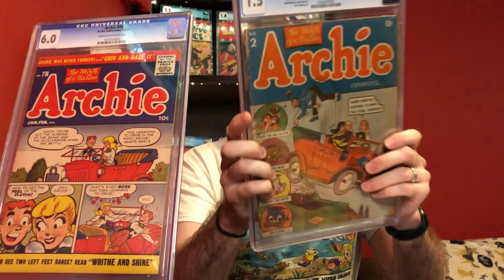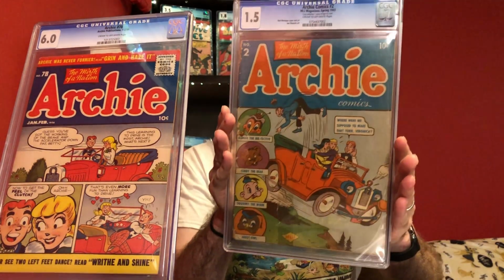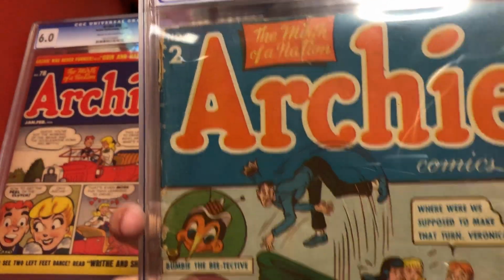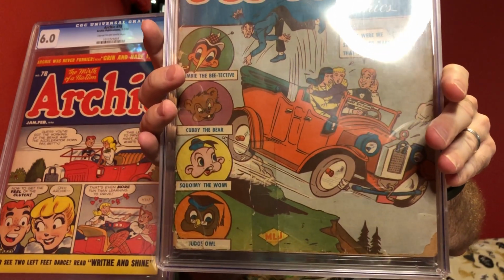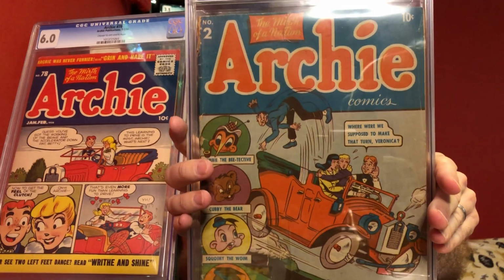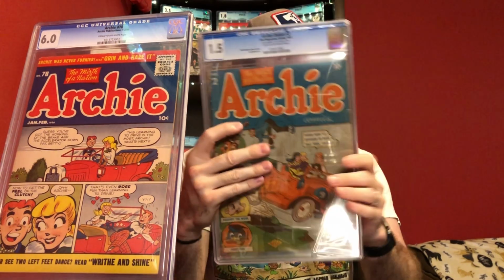Now, the next one, this is a rare book. So I was pretty happy to be able to pick this one up, and I felt like it was a really good price for it. Now this is Archie Comics number 2, and it's from 1943, and it's a 1.5, but you can see it's a pretty nice presenting 1.5. There's tape on it, and there's a little piece missing out of the corner, but overall a pretty complete looking book. And there's the back. There's a little piece missing out down here, but in general, a nice looking 1.5.